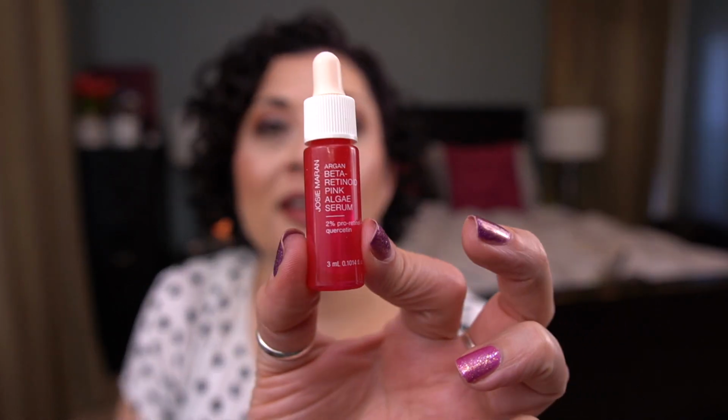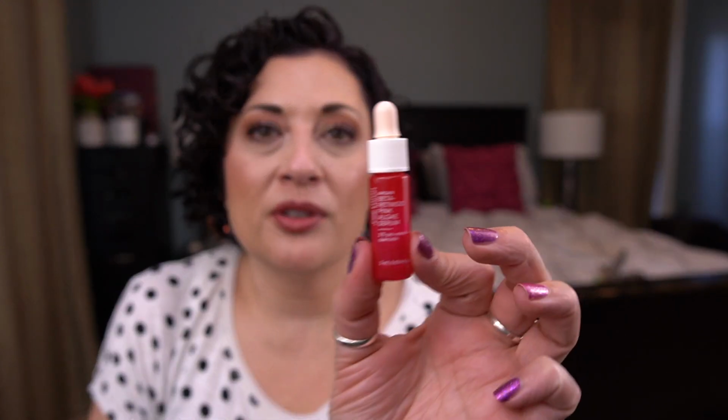I don't know. This is actually a really pricey serum by Josie Maran, and I really didn't think it was that amazing. So I personally wouldn't repurchase it, but I use a prescription retinol, so I don't really feel the need for something like this. And I think it may be a little overpriced.